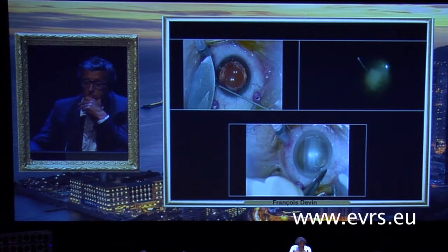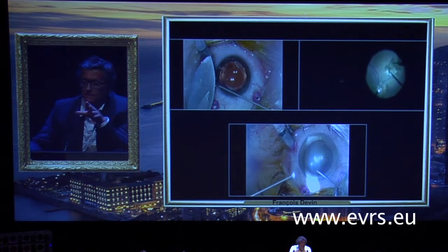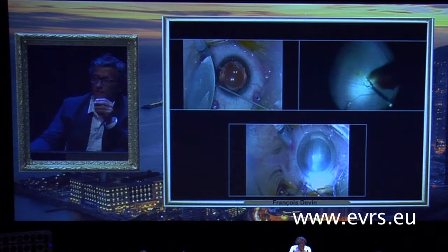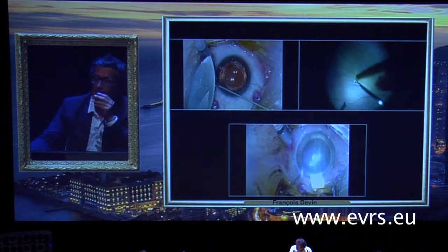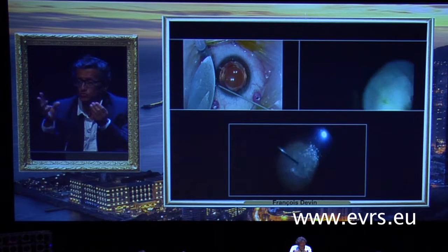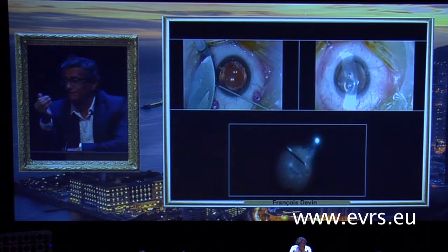Can I have the next, please? Wait for the video to stop. Yes. Just to show you the insertion of the trocar, the stiffness of the instrument, which is the same. And another small problem is when you grasp a membrane, you cut it because the instrument is a little bit not large enough to properly grasp the membrane, and you cut it. That is a problem.